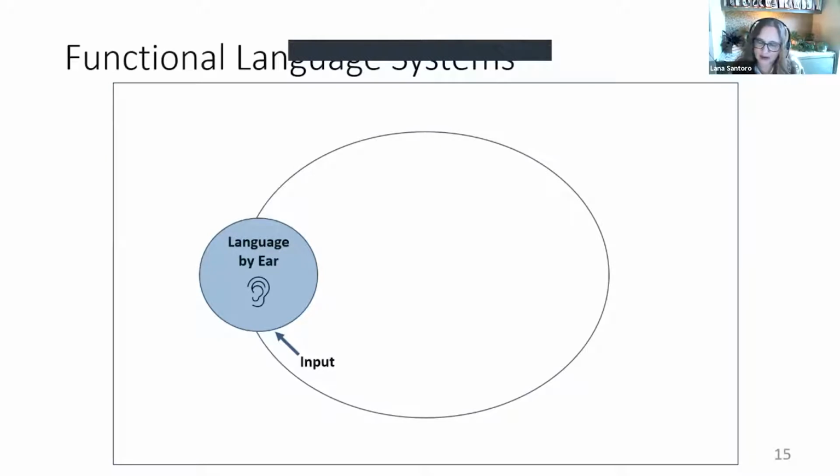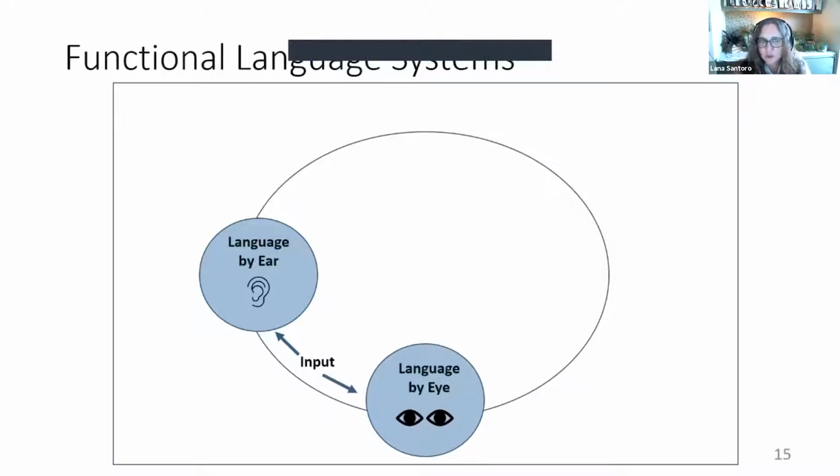So for example, right now you're hearing me speak, and so you are processing language by ear, that auditory piece. We also have language where we are having some kind of input by eye. So that's the text on the page, right? Your eye lands on a printed word and then your brain connects to it and reads that word. So that's input by vision, by eye.